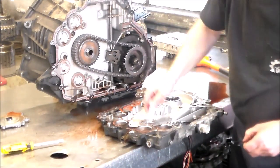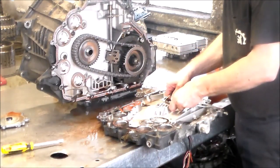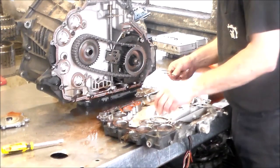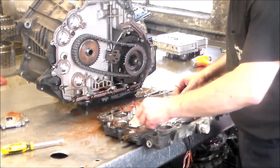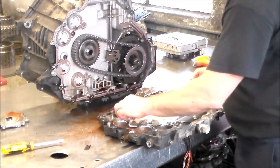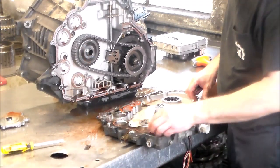Make sure we got no ring groove here from that. All right, we got another washer here. Okay. And this gasket, of course, this stuff gets caked on here. Yeah, this is old water. It takes a real long time. It's a real pain to get this off.